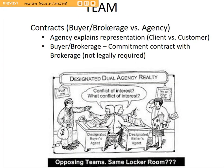The challenge here is what we call dual agency. You need to understand who the agent is actually working for, especially when they're representing both the seller and the buyer in an agreement or in a transaction.